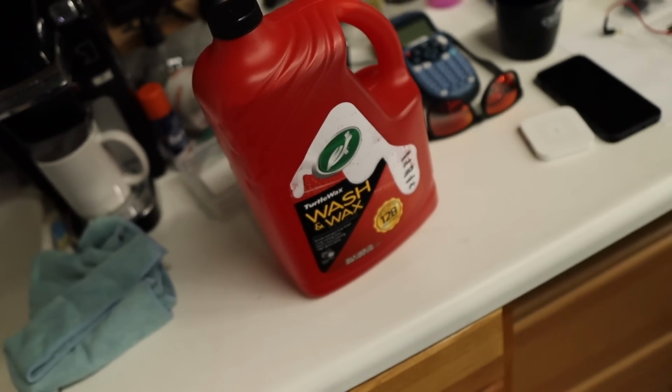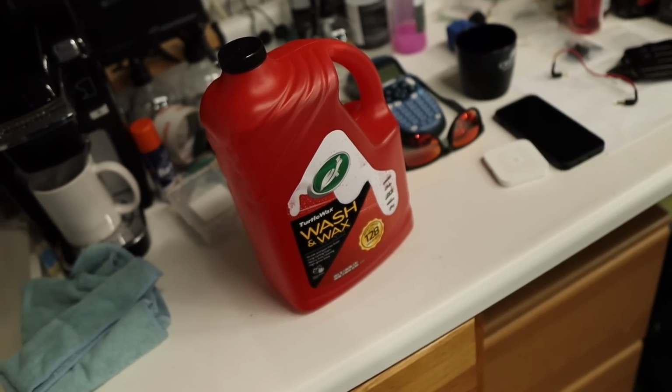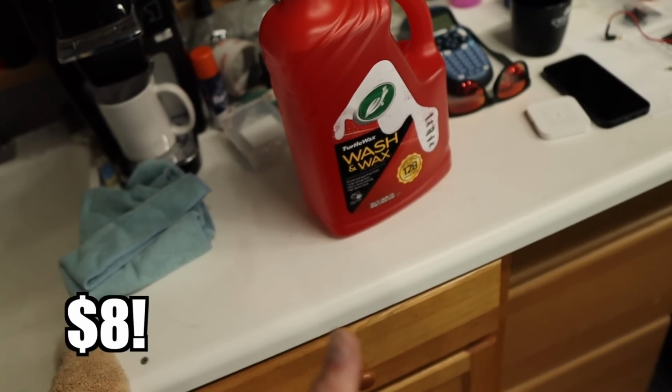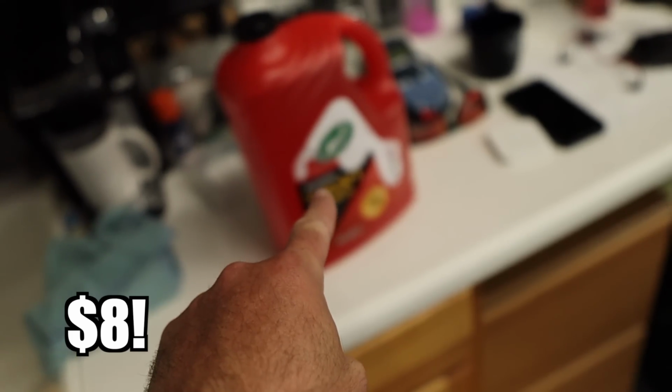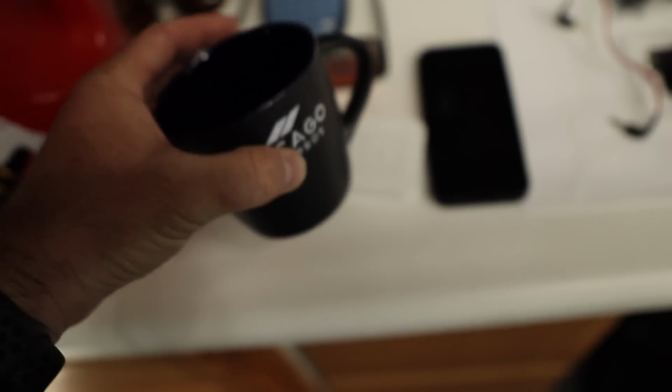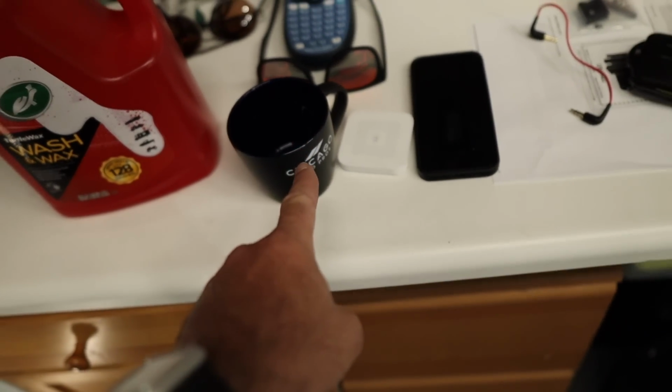It's very affordable. So for you mobile detailers, if you're looking for a good soap that's very affordable, that's going to really boost your profit margins, this could be for you. Oh yeah, I also picked up a mug from Chicago Auto Pros. Those guys are awesome. Thank you.